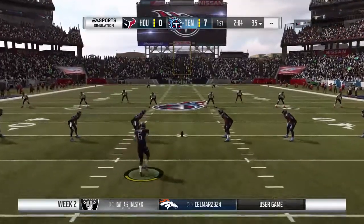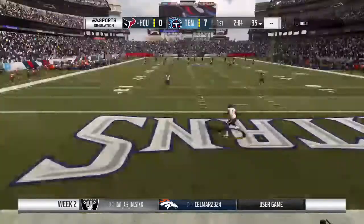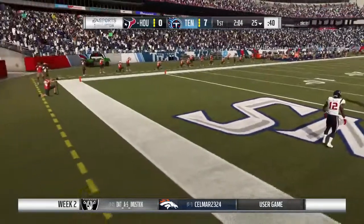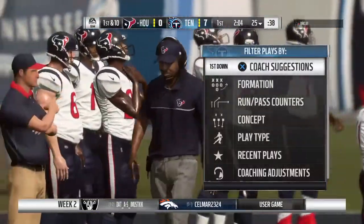There's the Titan kick team as they run up and send this one away. And this will not be returnable. It's out of the back of the end zone for a touchback.